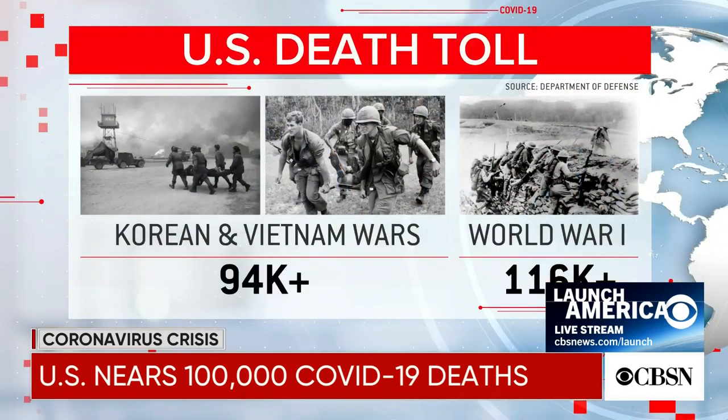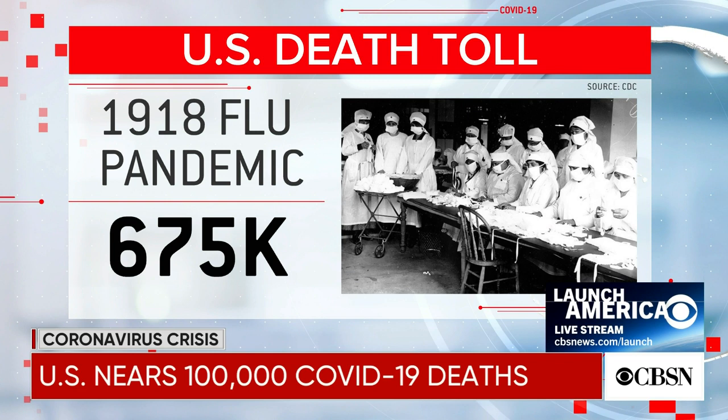As we mentioned earlier, the U.S. is reaching that grim milestone of coronavirus deaths, 100,000 deaths nationwide. Now, that is more than the number of Americans killed in the Korean and Vietnam Wars combined. And it could soon top the U.S. death toll from World War I. The coronavirus is often compared to another global crisis from more than a century ago. Starting in 1918, the Spanish flu killed around 675,000 Americans and an estimated 500 million people worldwide.